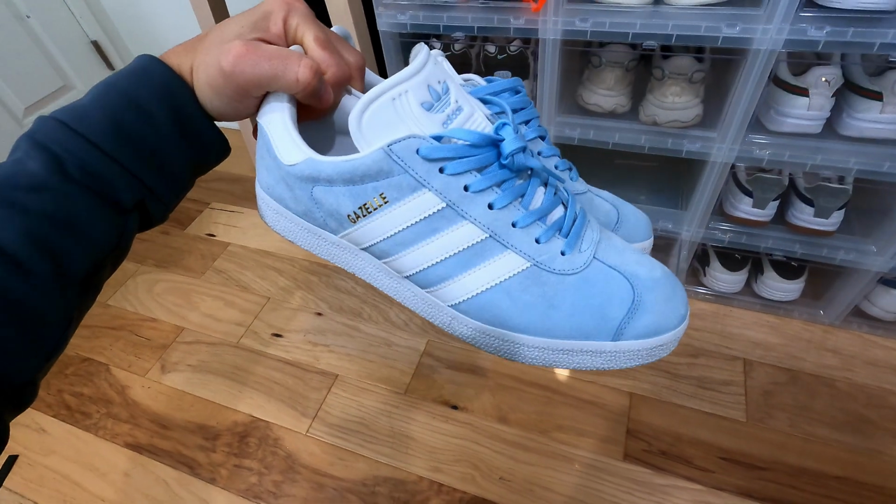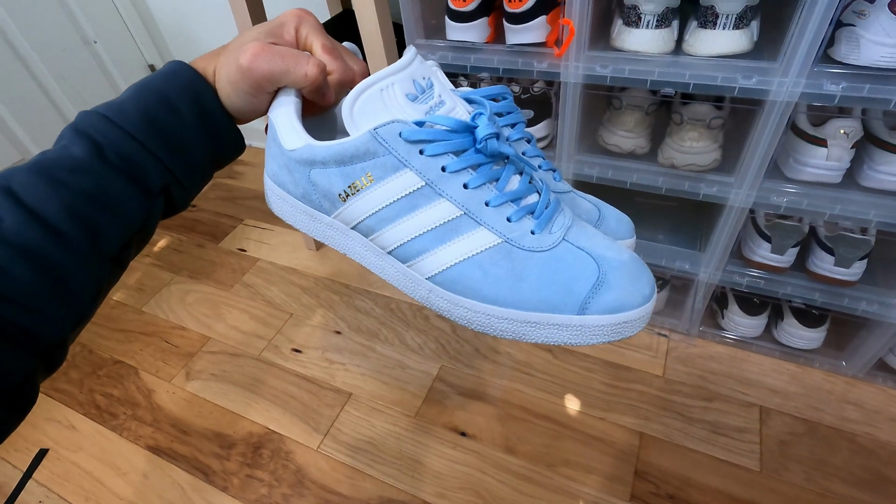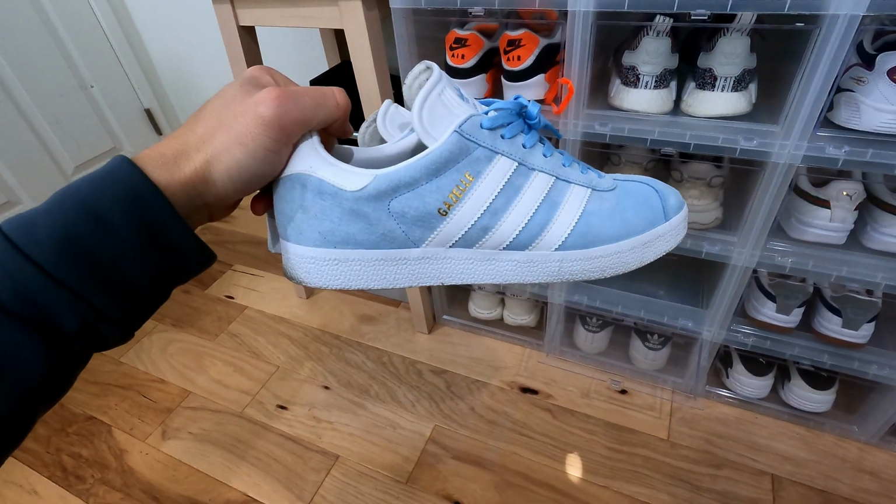Adidas Gazelles in the baby blue. Not much else to say, just a simple, clean sneaker.